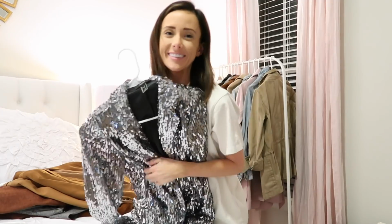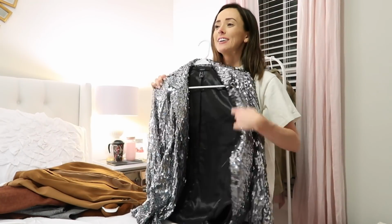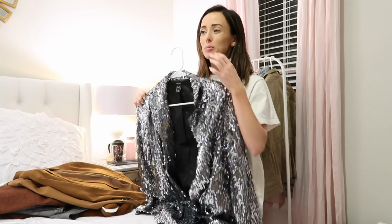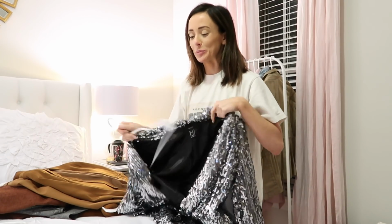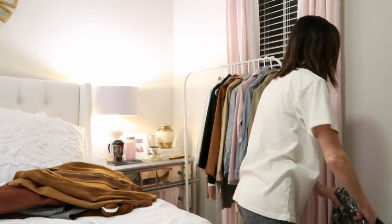What do you think? Should I keep this one? It's so extra. I think I bought it as a New Year's option, but then I missed the return window. So I don't think I'm ever going to wear it.